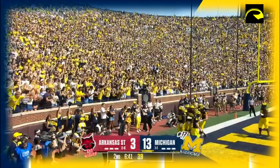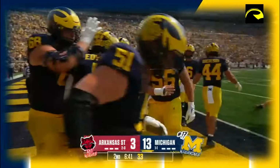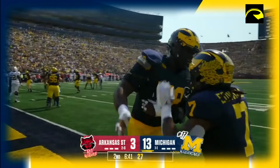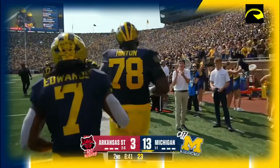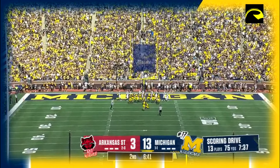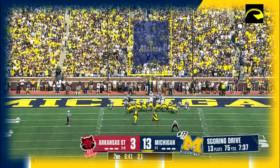Michigan goes up 2 scores with 6:41 remaining in this 2nd quarter. And that's why scoring points when you have the chance is so important. You know, and obviously Arkansas State has a turnover in this game, but getting a short field, getting the ball on your 15, you got to score points. And if you want to win games, you want to win these big games against a top 25 opponent, you got to score points. You can't trade 7 for 3. You got to find a way to get in the end zone.